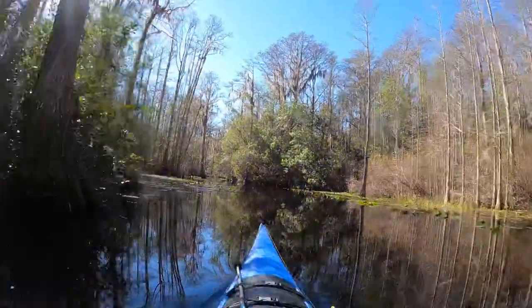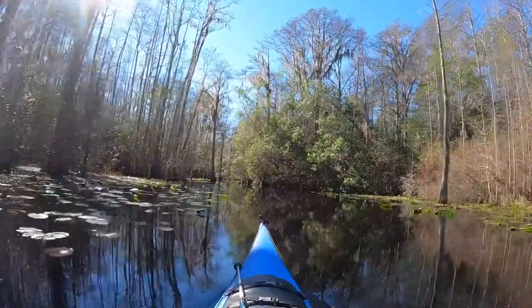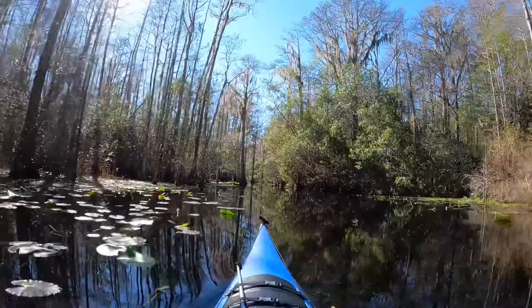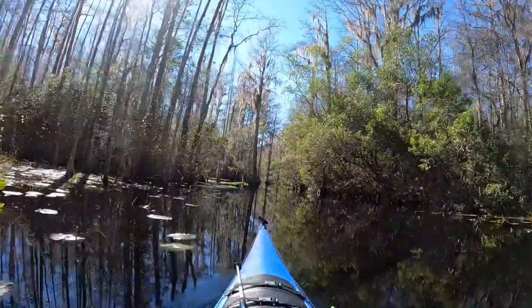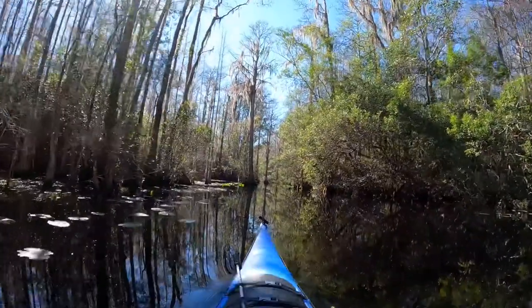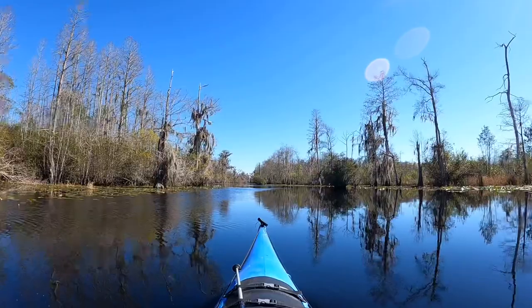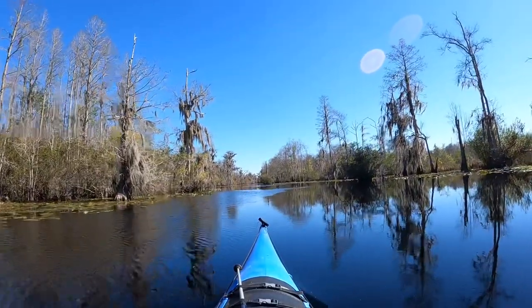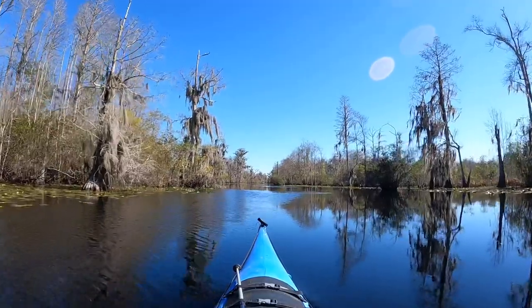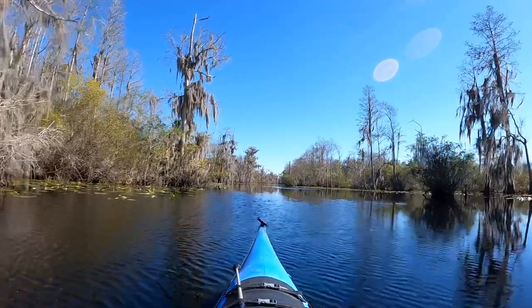I may actually turn and backtrack a mile up to Billy's Island and stop there for lunch, or I may just continue on to Stephen Foster and have a later lunch there. Well, I've finally reached Billy's Lake. The wind is in full force. Actually, that's not too bad, but it is definitely blowing for sure.